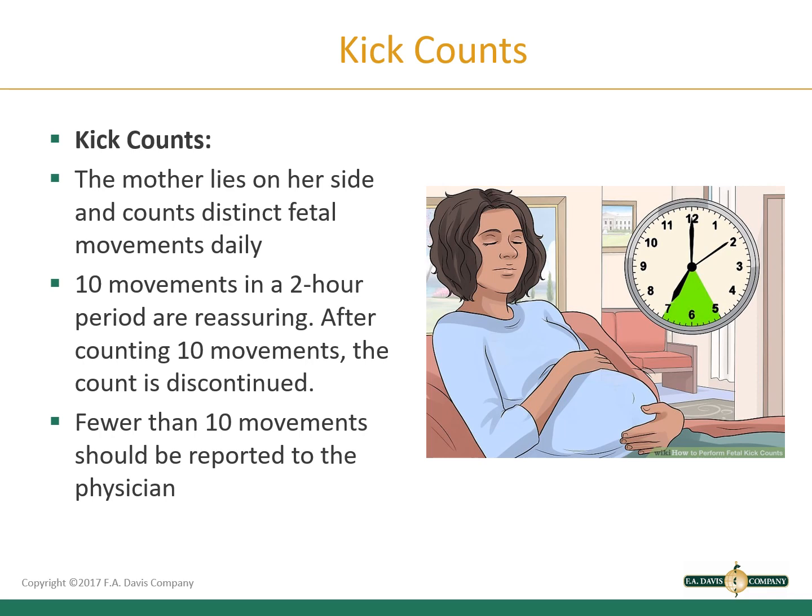Assume the position. So you get into a comfortable position. She lies on her side and counts distinct fetal movements. See how long it takes the baby to move 10 times. You want the time, how long it takes for the baby to move 10 times. So usually they'll move 10 times in a 2-hour period. That's reassuring. If you can't feel your baby move 10 times within 2 hours at the usual time, wait an hour and try again.